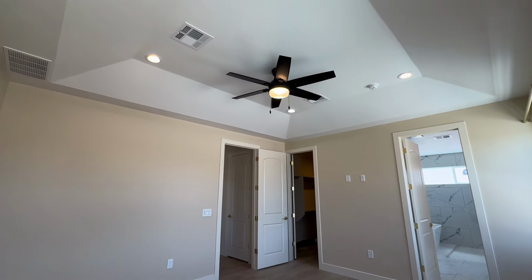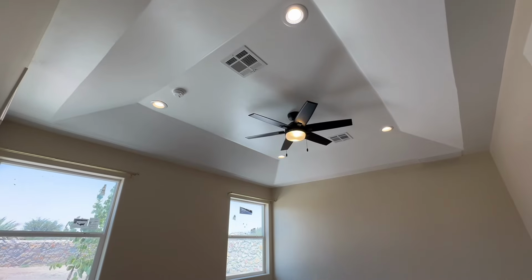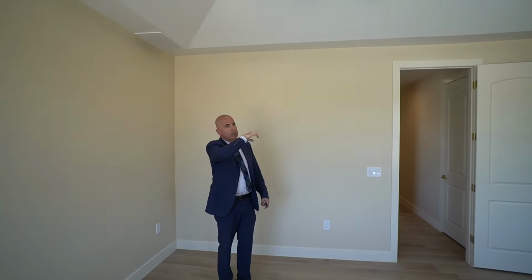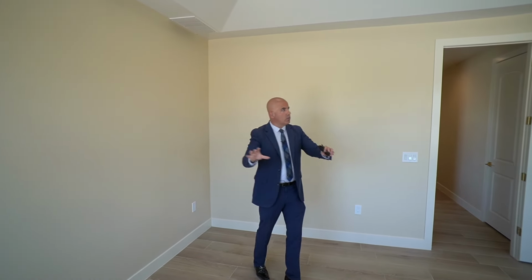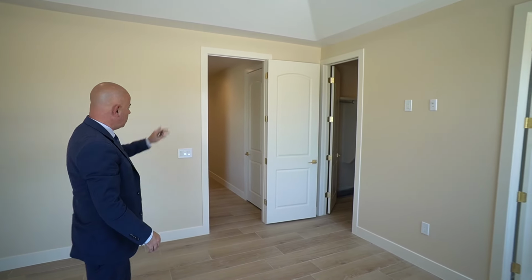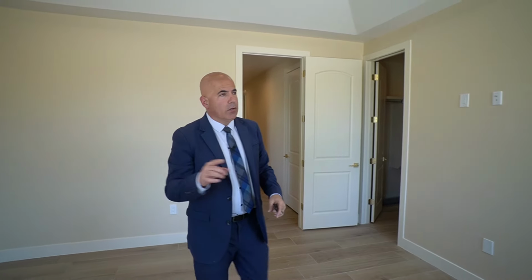Really beautiful, slight radius tray ceiling, and that recesses to about 10 feet, so it goes from 9 feet to 10 feet. You have just a lot of feature about this. You have 2 big windows, you have a door that goes into a giant walk-in closet, flat screen pre-wire, 8-foot door here, plug-ins all the way across.